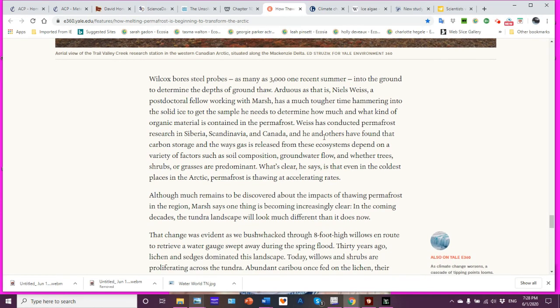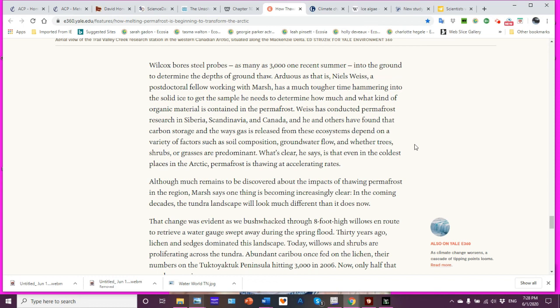And so Weiss has conducted permafrost research in Siberia, Scandinavia, and Canada. He and others have found that carbon storage and the ways gases are released in its ecosystems depend on a variety of factors such as the composition of the soil, groundwater flow, and whether trees, shrubs, or grasses are predominant. What's clear, he says, is that even in the coldest places in the Arctic, permafrost is thawing at accelerating rates.